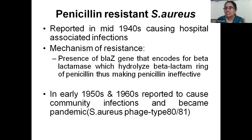Penicillin was an antibiotic which was used to treat all kinds of infections, but Staphylococcus became resistant against this antibiotic in the 1940s itself by developing, through mutations, a gene, that is the blaZ gene, which encodes for beta lactamase, and thus it made penicillin ineffective or inactive against Staphylococcus aureus.